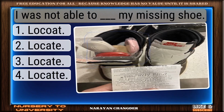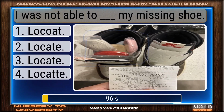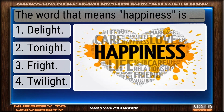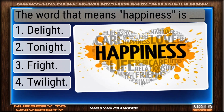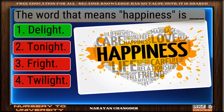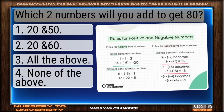I was not able to dash my missing shoe. Good thinking. Locate is the right answer. The word that means happiness is dash. Nice work. You chose delight and it is correct.